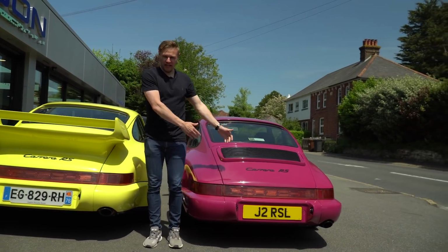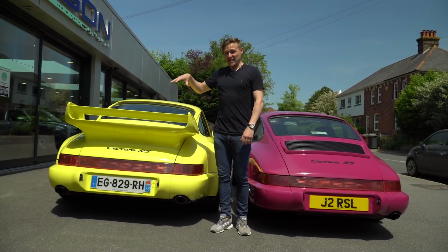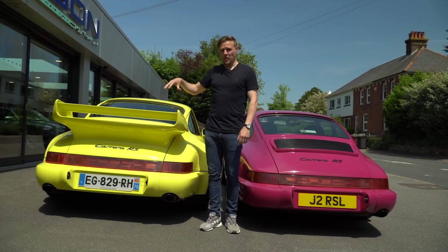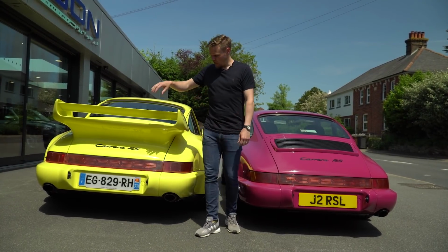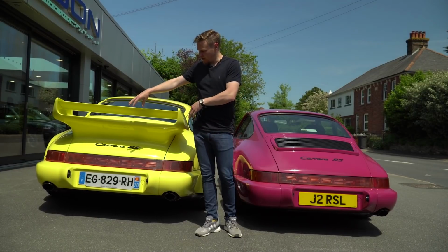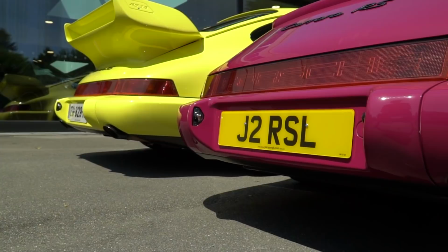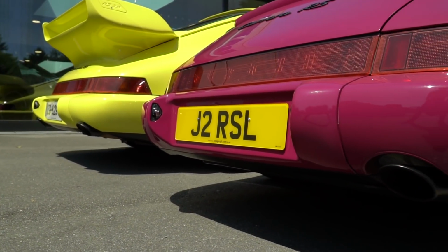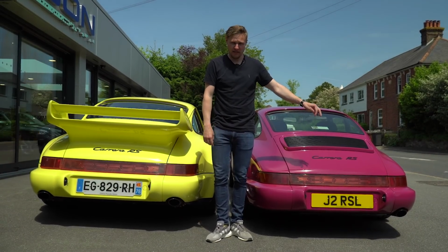3.6 narrow body, RS 3.8 wide body. The body is actually taken from the 964 Turbo 3.6. There's a couple of reasons for that. One of them being on the rear. The reason that the Turbo 3.6's rear bumper was used is so that the RS 3.8 can have twin exit exhausts, one for each cylinder bank, versus the 3.6's single exit exhaust system.